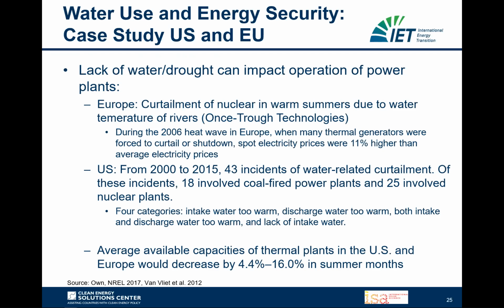We also have some interesting case studies from the US and from Germany concerning energy security and water consumption in the electricity sector. There was an interesting study by Annual, once again, analyzing in the United States what the impact was of water scarcity on running certain types of power plants. This is actually a phenomenon that we see quite frequently in Europe, that we have curtailment of nuclear power plants, but also of coal power plants during warm summers, because they can no longer use the water that is available in the rivers, because they're based on once-through technologies. And if the water temperature within the rivers exceeds a certain threshold, then these power plants actually have to reduce output or stop operating altogether.